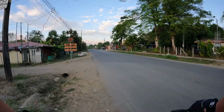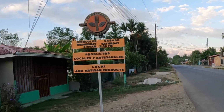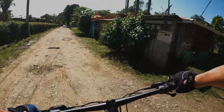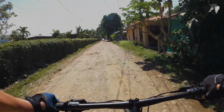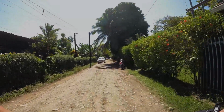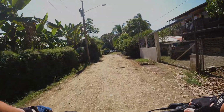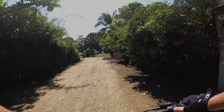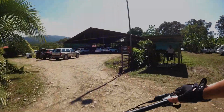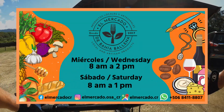There's a couple of signs here. One's the normal sign and one's a handcrafted wooden sign. And we travel down the driveway. And it is a little bit bumpy. Watch out for the potholes. And we come to El Mercado. So find yourself a parking spot and pull on in. Wash your hands, put your mask on, and head to El Mercado.